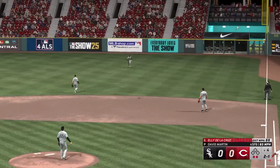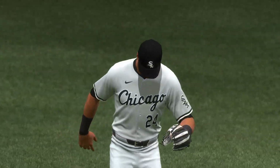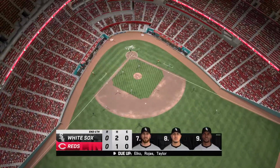Next offering popped in the air, right field. No trouble here, puts it away for the out. And that ends the inning. Through 4, still tied. Zip, zip.